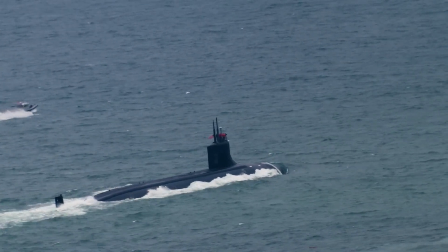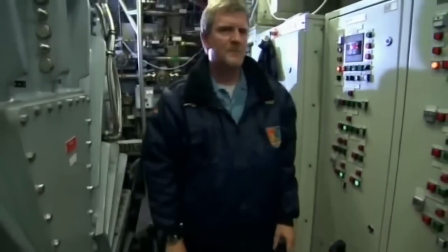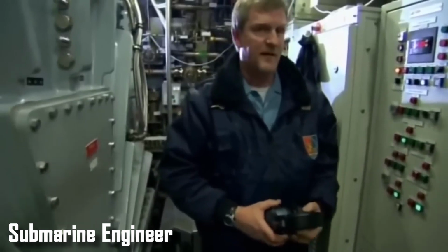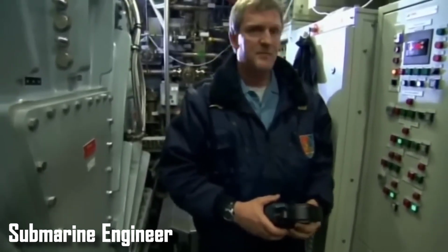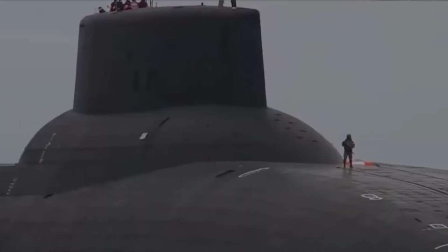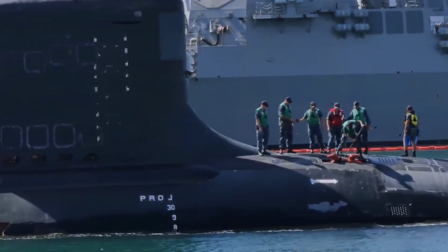This class of attack submarines is much faster and quieter than the Los Angeles class. Yeah, the boat is switched to silent mode now, and we are switching on the fuel cell plant. And the fuel cell plant powers the propulsion engine. This electrical engine runs with more than 1,000 horsepower. Therefore, it's more logical for it to stay in the Gulf of Aden, where it's more likely to meet unfriendly neighbors.